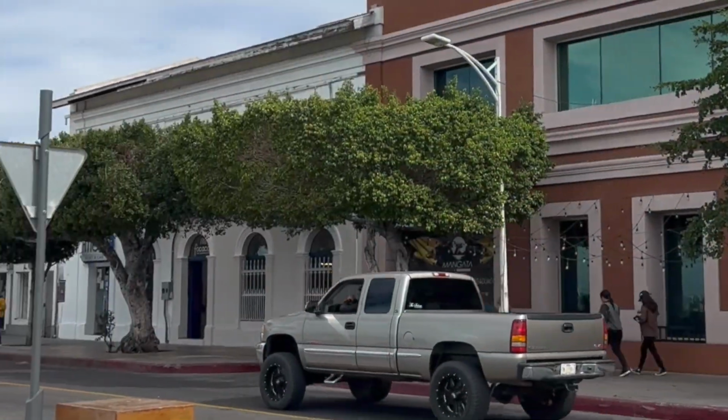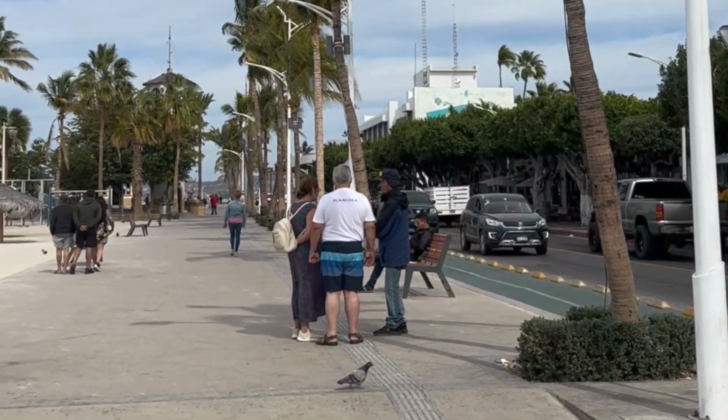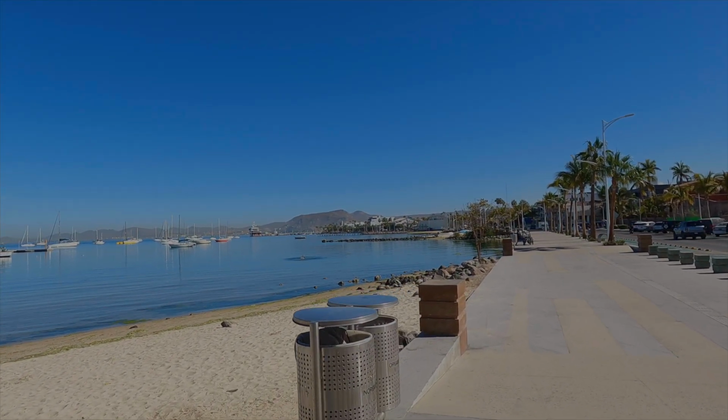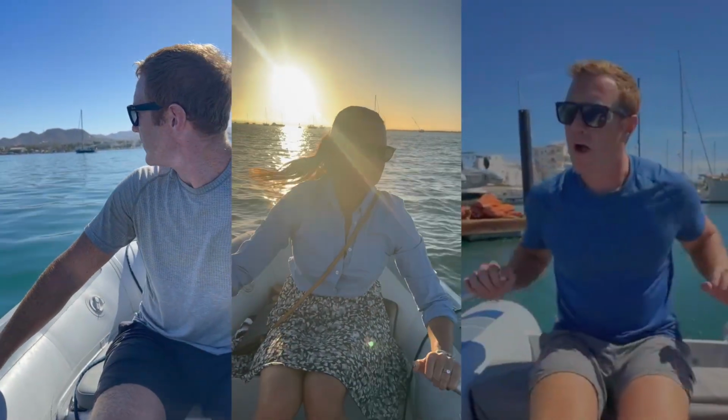The waterfront, or malecón, stretches for miles, filled with art, street vendors, and sunsets that light up the bay. It quickly became our favorite city in Mexico. Unfortunately, our outboard is still broken. But Armand's determined to get it running again.